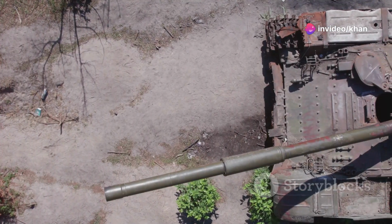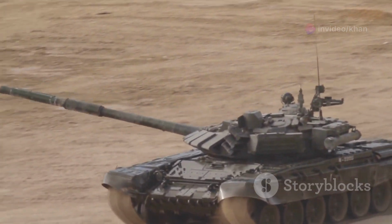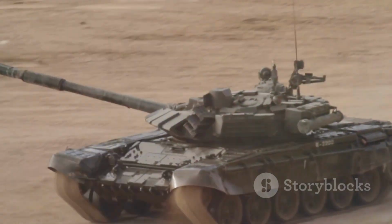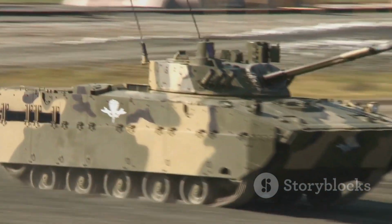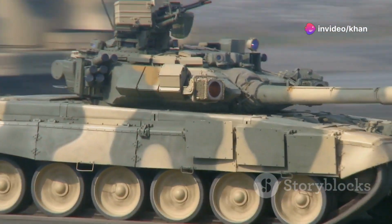Forget what you know about lumbering tanks from the history books. The ADT140 is a whole different breed. It's faster, meaner, and smarter than anything that's come before. This is a tank built for the 21st century battlefield, and it's ready to rumble.